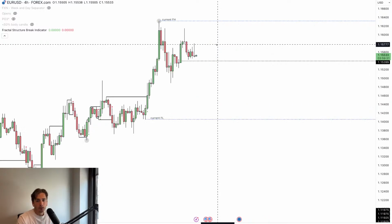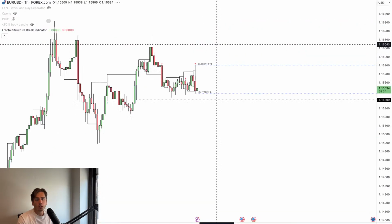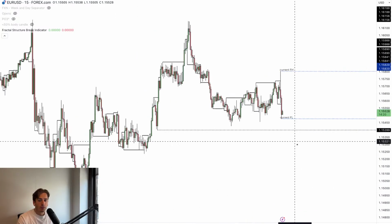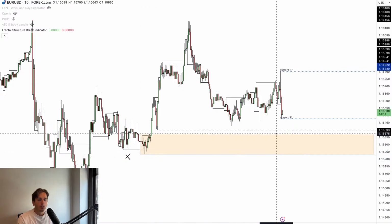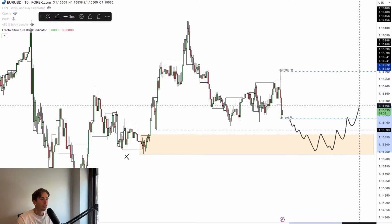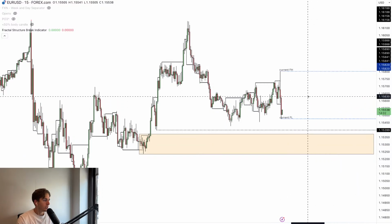For the rest, the 4 hour and the daily are all still bullish, so obviously shorts don't really hold any substance. I'll be waiting for liquidity to get grabbed before getting involved with any potential longs at all. This here is a strong area of demand as it liquidated a prior low or prior lows. So let's wait and see what happens. Once the market gets towards that, you need to see the market structure shift and you need to see momentum start coming into the market to look for potential longs before getting involved at all.